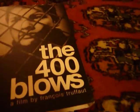It's based off of biographical elements from François Truffaut's life, and it's in the digipack case. Unfortunately their 400 Blows keep case was on back order during the Valentine's Day sale, so I gotta wait for that. It's 1 disc with the little fold out there. So yeah, I highly recommend the 400 Blows. Everyone. And I don't want to hear, oh, it's in French and I don't want to read a film. No, with this film, you won't even notice subtitles are there.